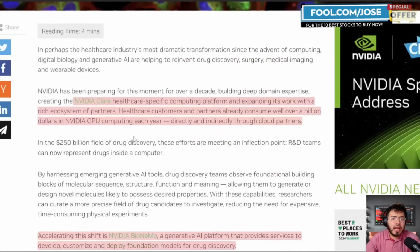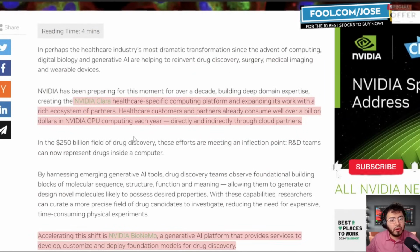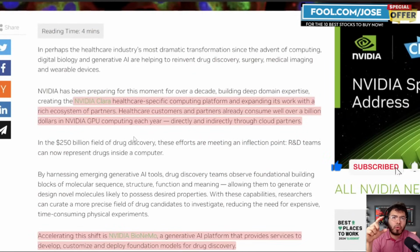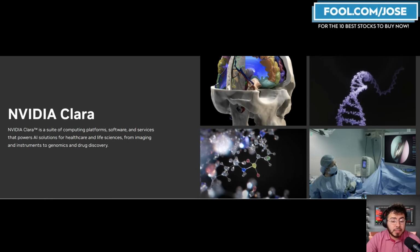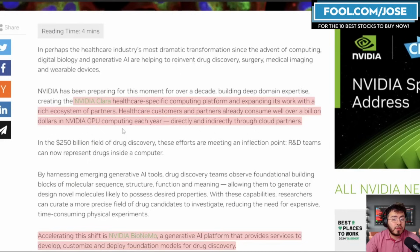Nvidia actually has a lot of solutions for the AI market, and I do believe this is also going to be a great episode for Nvidia investors. So Nvidia has Nvidia Clara, a healthcare specific computing platform expanding its work with the rich ecosystems of partners. They mention that healthcare customers and partners already consume well over $1 billion in Nvidia GPU computing each year, directly or indirectly through cloud partners.